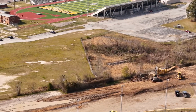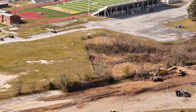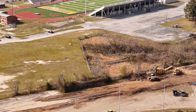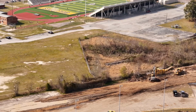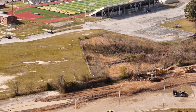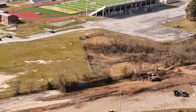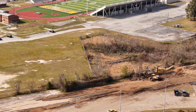You can see, oh, that's the Butler football stadium and the track around it and the stands. So, but the excavator is still going here. Here goes the front end loader with a full front end scoop heading on down. And we'll see in just a minute where he's going with it. I guess they're just trying to clean up the outside and get all of the debris out there chipped up.